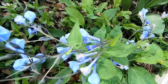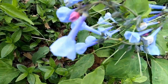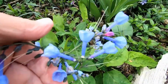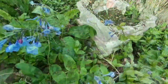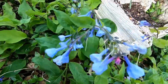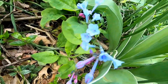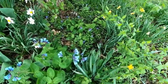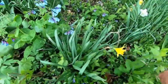Virginia bluebells are a spring wildflower with delicate blue bell-shaped flowers, and they are found in moist woodlands, meadows, and along streams in eastern North America, blooming from April to May with a height of about 6 to 12 inches. The flowers are food for bees and other pollinators, and all parts of the plants are toxic to human beings. The Virginia bluebell is the state flower of Virginia.